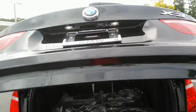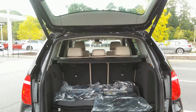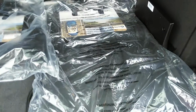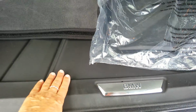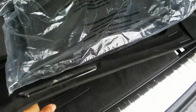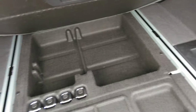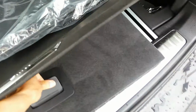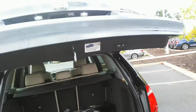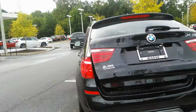Nice, easy open trunk. See, there's plenty of room here. BMW supplies you with the rubber mats and trunk protector, which is one of my favorites, keeps the trunk nice and clean. And then there's a privacy area under here, which I think is great. So this way everybody doesn't see what's in your trunk when you're at Publix. One touch close, very easy for you.